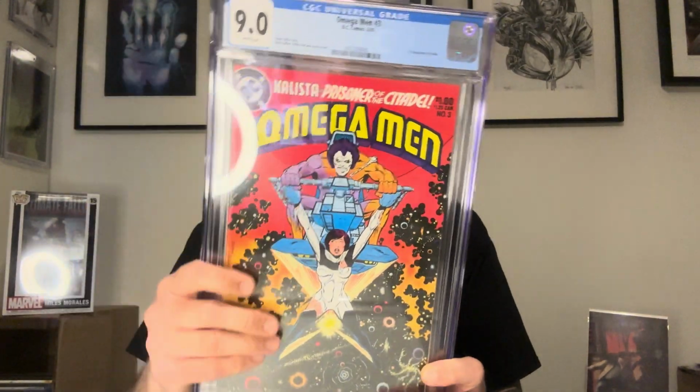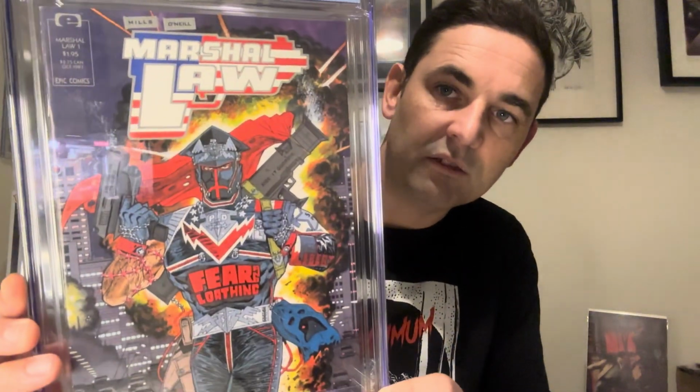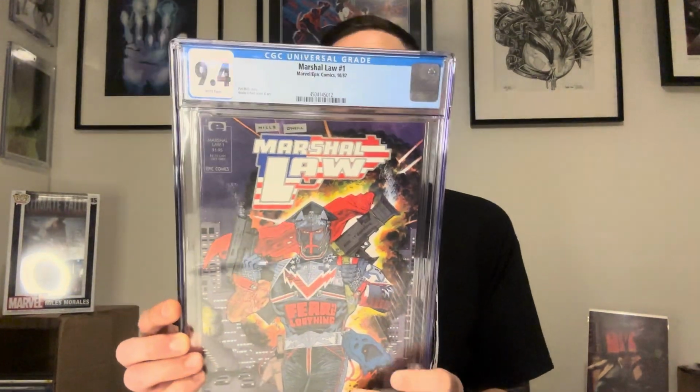First Lobo, Omega Man 3, sorry, there you go. Great book anyway, and a lovely grade there with the 9.0. That's very cool. Martial Law, check out that. That is a lovely cover. #1, 9.4, something definitely to be happy about and have in your collection.